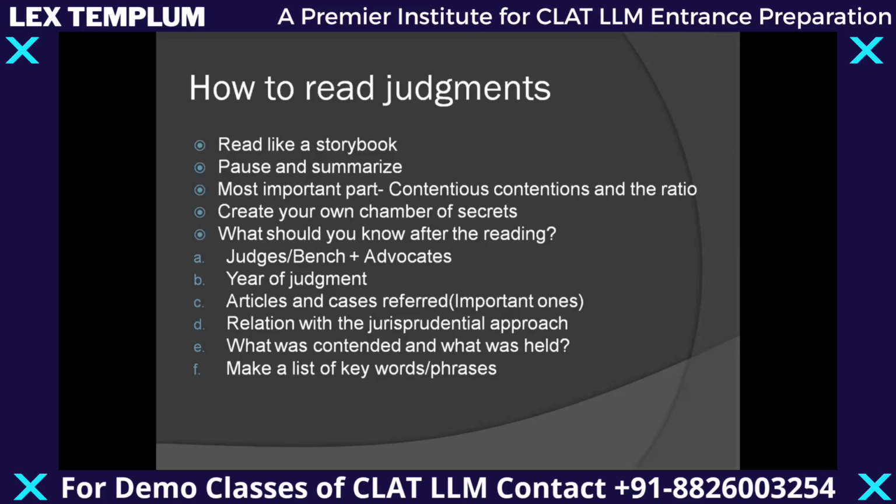Now there would be certain judgments where you'll find that, apart from the issue, the court has decided something else which became important, which we call obiter. So you have two parts of the judgment, which are obiter and ratio. Ratio is definitely, no doubt, important. These are the paragraphs you should be marking when you're reading the judgment.